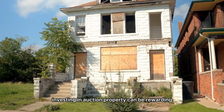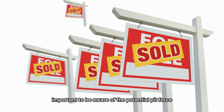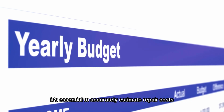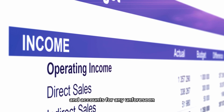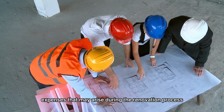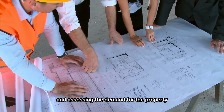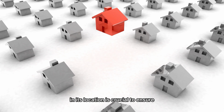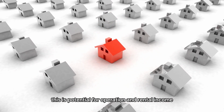Investing in auction property can be rewarding, but it's important to be aware of the potential pitfalls. It's essential to accurately estimate repair costs and account for any unforeseen expenses that may arise during the renovation process. Additionally, thoroughly researching the market and assessing the demand for the property in its location is crucial to ensure there is potential for appreciation and rental income.